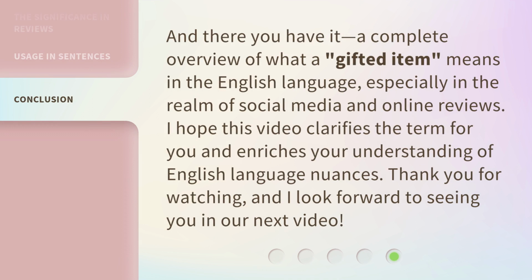And there you have it, a complete overview of what a gifted item means in the English language, especially in the realm of social media and online reviews.